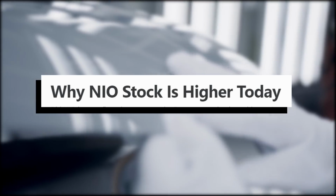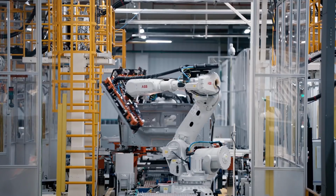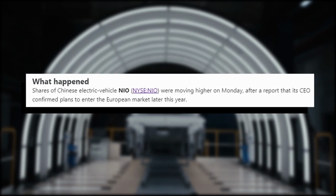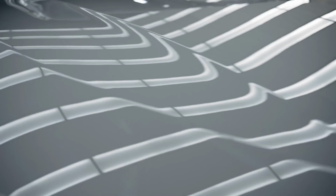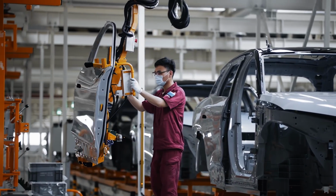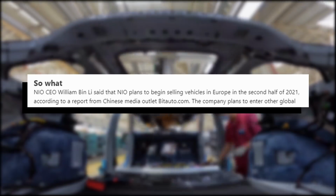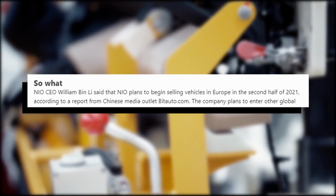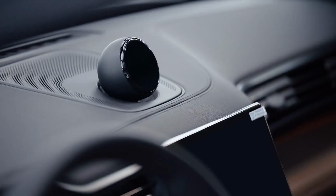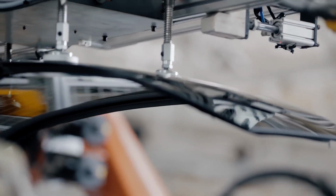But you guys might be wondering why NIO is actually trading higher today, and this is actually due in part to their CEO, William Li, who confirmed plans to enter the European market later this year. And you guys have probably heard rumors that NIO wants to expand to Europe at some point this year, but it was really never confirmed until this point. And it says here that William Li said that NIO plans to begin selling vehicles in Europe in the second half of 2021. And this is according to a report from Chinese media outlet bitauto.com. And NIO is also planning to enter the global markets next year, according to the same report.